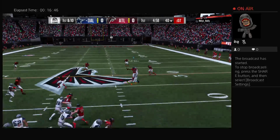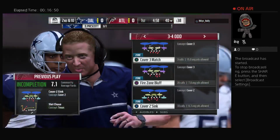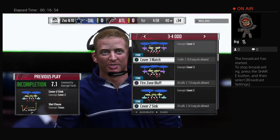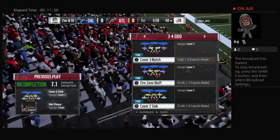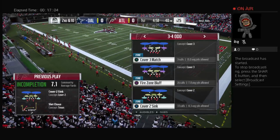On 1st and 10, Prescott. And his first look is incomplete. Good coverage that time by the linebacker, Deion Jones. And that's one he's got to be happy to have back. There wasn't a hole open in the zone. You'd have to think on early downs like that first down there, need to be a little bit more careful. Yeah, fortunately for him, got a couple more downs to play with.